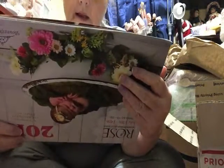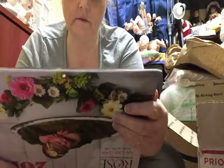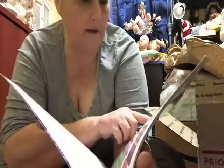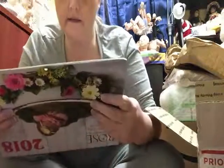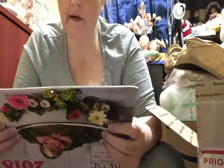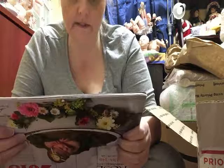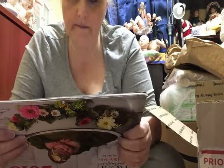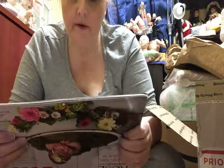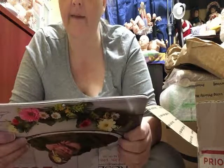Oh, it has the classes listed that are going to be at the Rose Doll Show, if you can get a good look. It has beginner's class by Sarah and Leela Mellon, advanced reborn class by Stephanie Ortiz, ethnic skin tones by Jackie Ortiz, reborn fantasy classes by Bean, sculpting classes, oh, wouldn't that be good, by Marita Winters. Man, that would be fun to take right there.